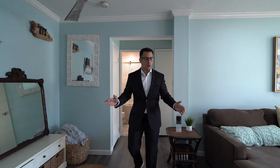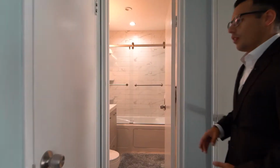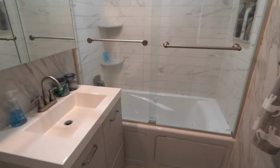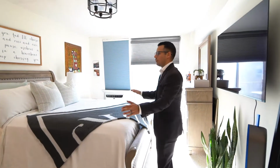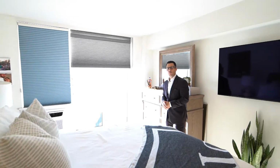Check out the hardwood floors. Like I said before, storage in every room. Now, you have a fully renovated bathroom with a whirlpool, subway tile, and all the great accents. Now the master bedroom has 2 closets, one of them being a walk-in closet. As you can see, tons of space for a king-size bed and another access to our 40-foot balcony.